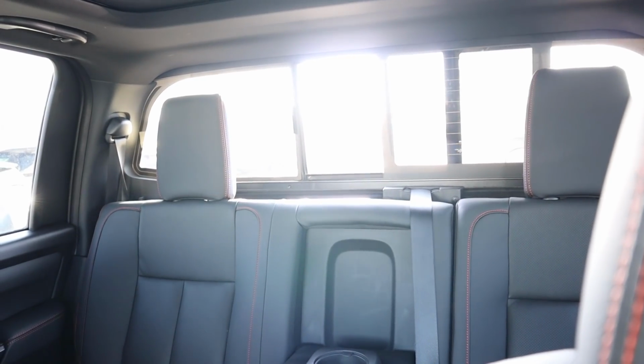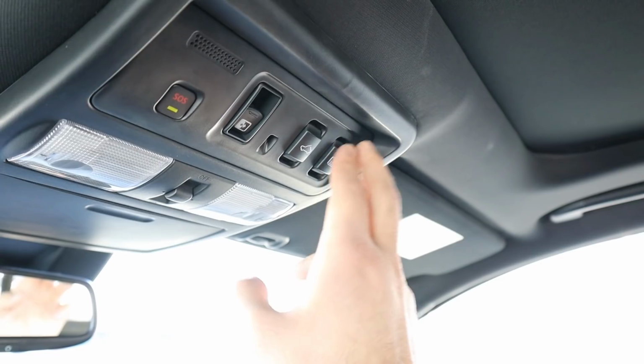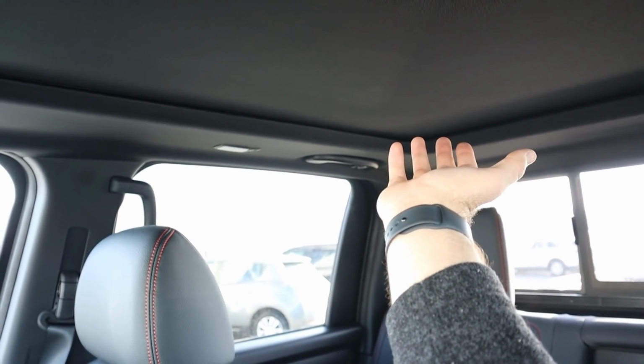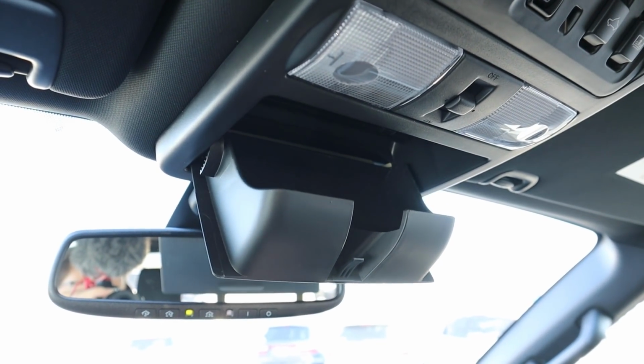So up top here, you've got a power sliding window. So all you have to do is just pull the switch, and pretty straightforward, push it in. And then you do have your controls for the sunroof. It is a full panoramic sunroof, which is really nice. Definitely lets a lot of light into the cabin. This is just for the shade, that's for the roof itself. And then we've got a sunglass holder.